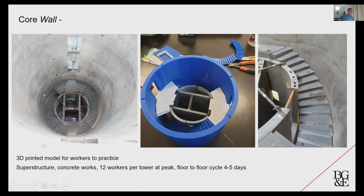Over here to the left, you can see all the stuff which sits inside the core. That was all prefabricated. The elevator shaft, the MEP shaft, the stairs, everything was prefabricated. Here you can see some more close-up. But one of the fun things was that from the software, which was Revit, the contractor chose to print a 3D model of the core itself, all the different items, the landings, the stairs, the inner core, the elevator shafts, so that the workers could practice before they came to site. Just like a little Lego set.